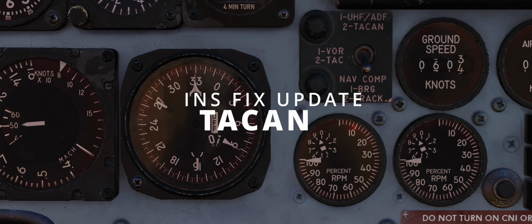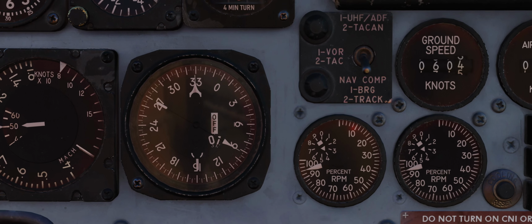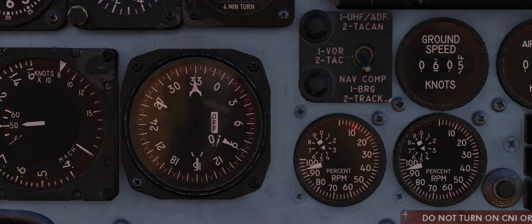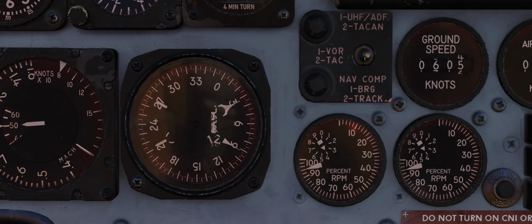The primary tool for performing a TACAN fix update is the BDHI, which stands for Bearing Distance Heading Indicator. When a TACAN station is selected, the crew obtains bearing and range from the aircraft to the emitter. The idea is to create a waypoint pointing towards the same location and adjust the aeroplane's position counters so that both match. Confused? Let's break it down.